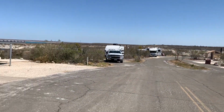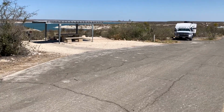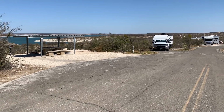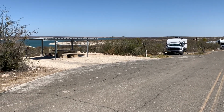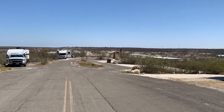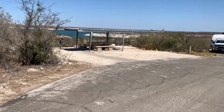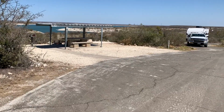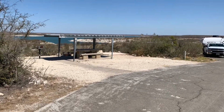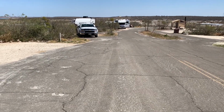So this is an example, and this is actually a fairly large site right here, but there probably would not be enough room to roll your slides out. If I'm in my fifth wheel, that's a pretty tight turn down there for a big rig. I'll take you down there in a minute. So I've pretty much ruled this out for me. You'll have to be the judge whether this will work for you. But you park your vehicle right out here.